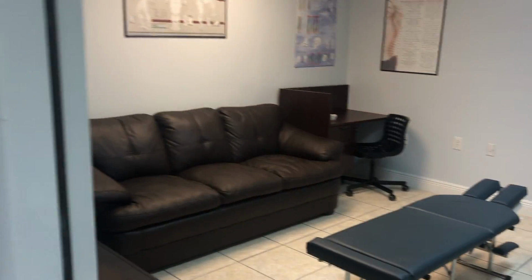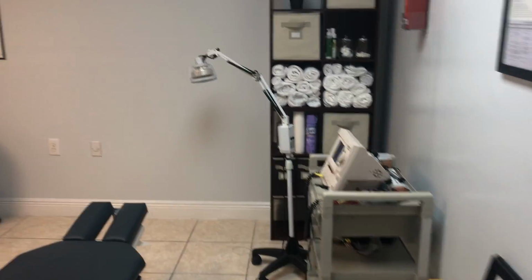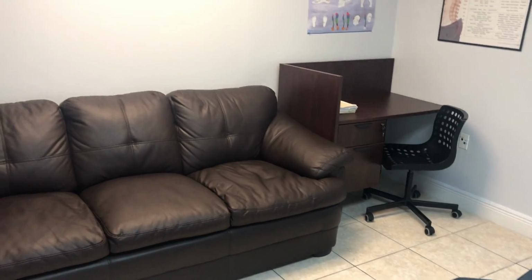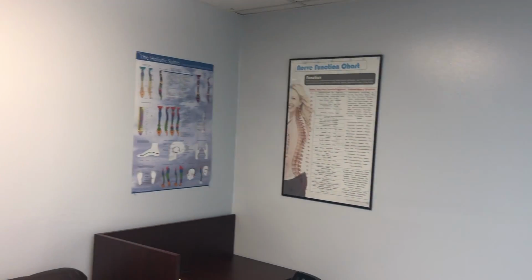Over here we have our next room. You can use it for treatment, chiropractic. We also use it for family consulting, which is basically necessary for our autism program.